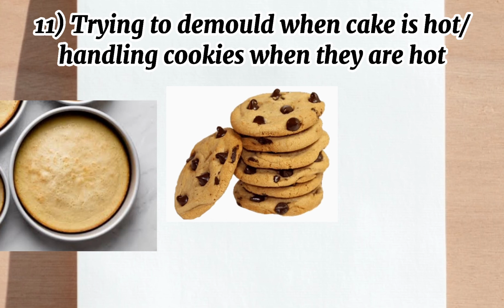Number 11. Trying to demould when the cake is hot, or handling cookies when they are hot. When a cake comes out of the oven, it needs some time to settle down. Underline these words. It needs at least half an hour to come to normal temperature and half an hour more to cool down completely. So do not even consider demoulding your cake after half an hour, even if it seems completely cooled, as it is still warm on the inside. The same goes for cookies. Cookies are very soft when they come out of the oven at around the 10 to 12 minute mark, and eventually harden once they start cooling down.